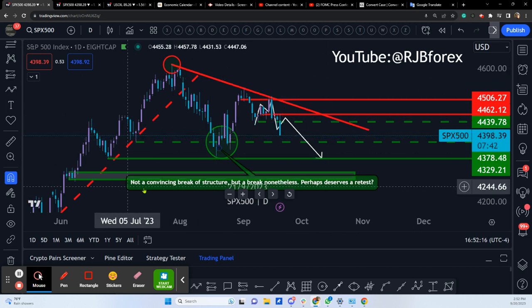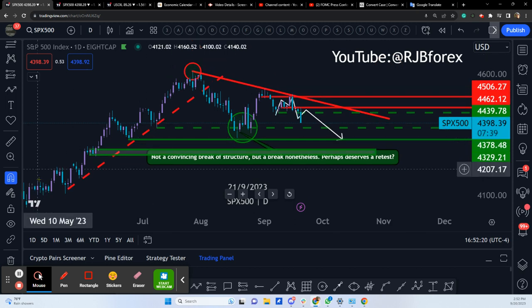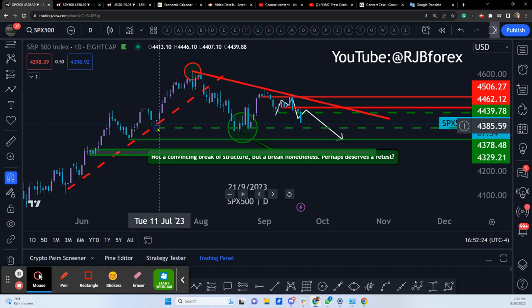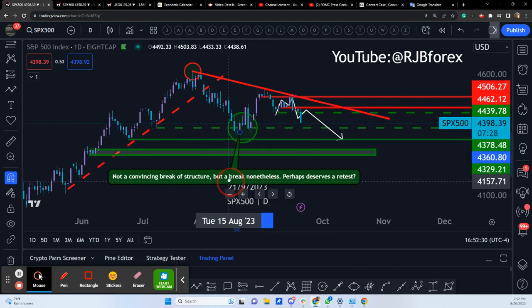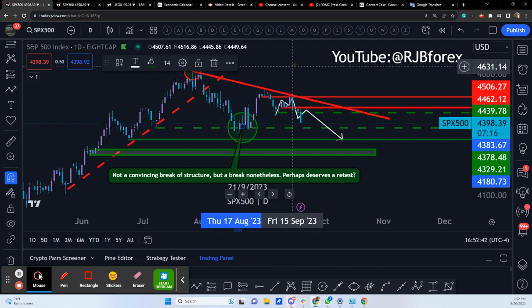So, what I was talking about was the market. We've got a rising market, and we came into the structural point, which is over here, and I've tried highlighting that. I've explained that this did break structure, although it wasn't particularly convincing because we got a wick break below that level. But it's a break nonetheless.